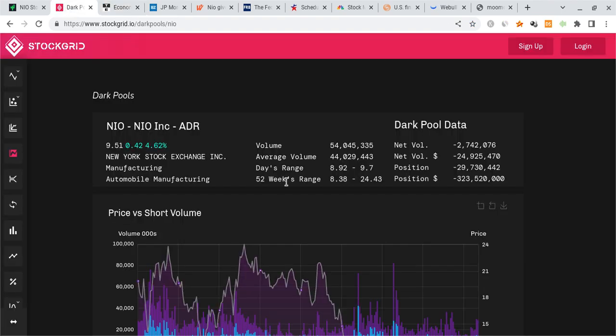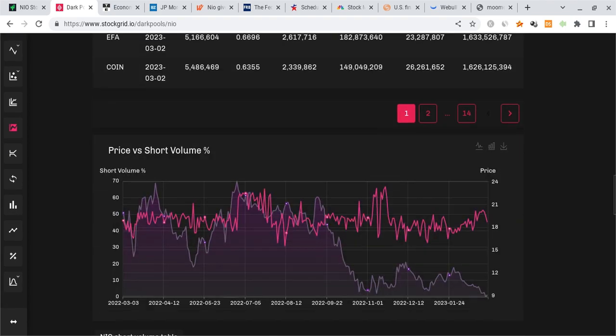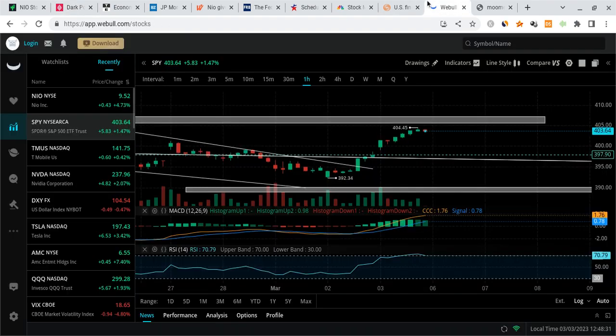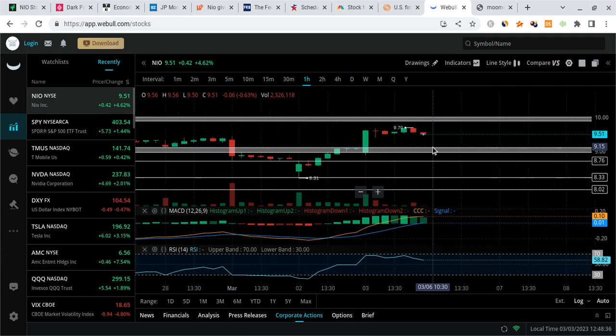Now for NIO, we had higher than average volume. We're currently up over 4%, and NIO is actually above average in terms of that. On top of that, we also have the short volume percentage dropping, meaning algos are starting to buy a lot more on NIO's end. So we're getting some bullish signals right now for NIO, and we are building up some bullish momentum.